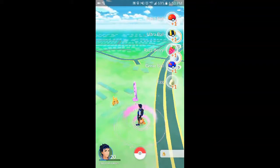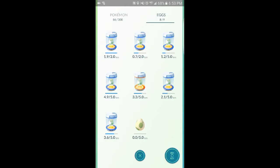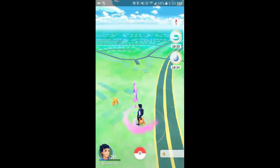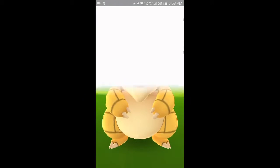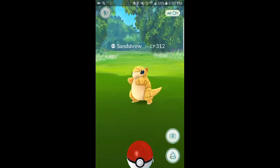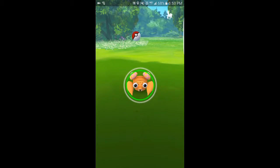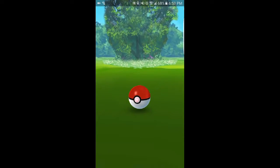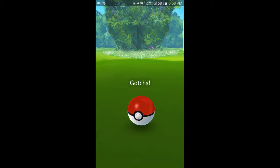An Ultra Ball and Great Ball and an egg. Sweet, so I'll toss that into an incubator. Bam. What is this Paras? 34. Actually, if I catch him, then I could. Stop looking at me. Thank you. Don't run. There we go.